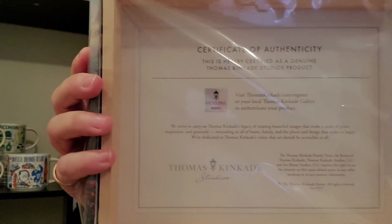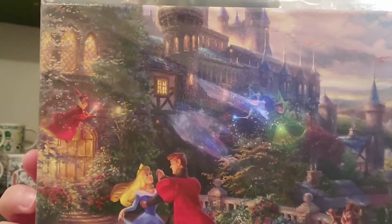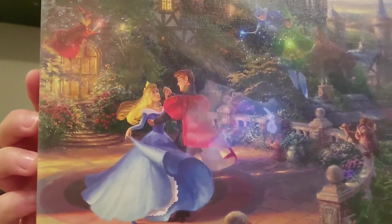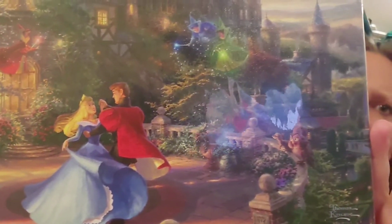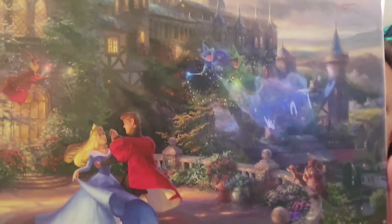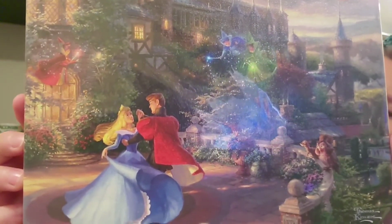And then the other piece that I bought, again, it's got the certificate of authenticity. This is the Thomas Kinkade, and it is Sleeping Beauty. And there's the fairies, castle. She's in her blue, and it's just so beautiful. And it's matted. It was hard to pick which one to get, let me tell you. I walked around for quite a while debating. They had some of the Little Mermaid that were beautiful as well. I think a Snow White.